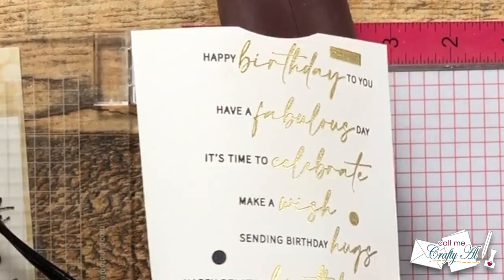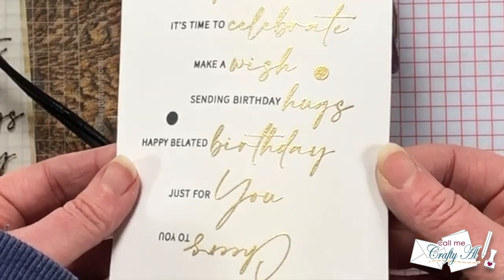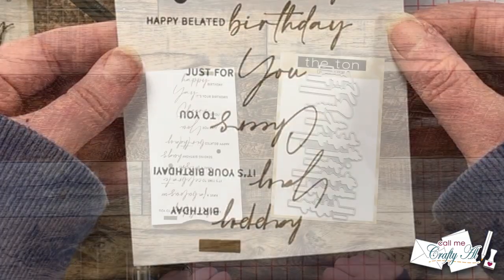Here's a look at the finished sentiments. I always love it when there's kind of a plain font put with a fancy scripty font, and I love the touch of gold on these.